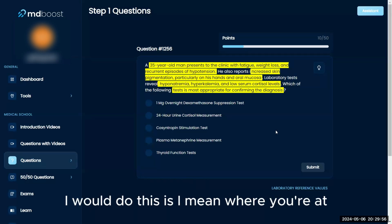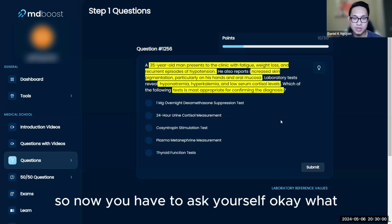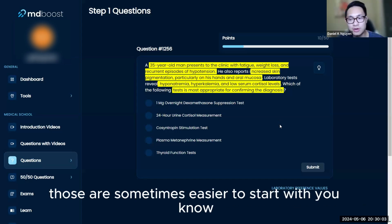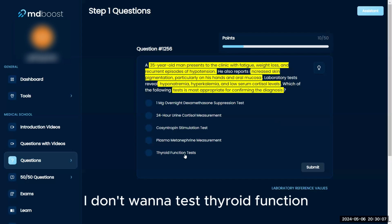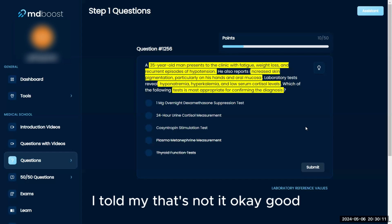The way I would do this is, where you're at, I think you're in the right direction. So now you have to ask yourself which ones you do not want to test. Those are sometimes easier to start with. I don't want to test thyroid function. I don't want to test metanephrine, because that's telling me pheochromocytoma. That's not it.